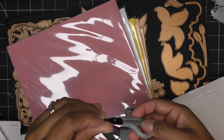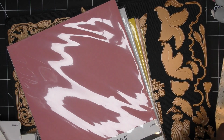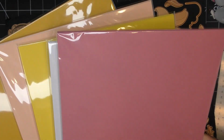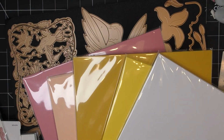So they also have a little detail scissor, a smaller one for a little more control. So those are two new staple items they have on the site. And then these papers, oh my goodness. Look how pretty these colors are. I mean, this palette is gorgeous. Maybe I should put it like this, or maybe I should put it like this. There we go, that makes a little more sense.